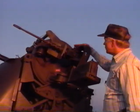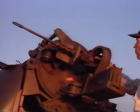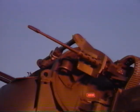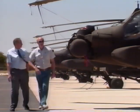This is a McDonnell Douglas 7.62 chain gun, originally designed for the Bradley fighting vehicle. The gun is electrically powered, chain driven. The chain gun represents one of the most modern designs in machine guns. Later on tonight, we'll be shooting this one. In the meantime, let's go over to McDonnell Douglas's plant and talk to them about some of their larger chain guns.